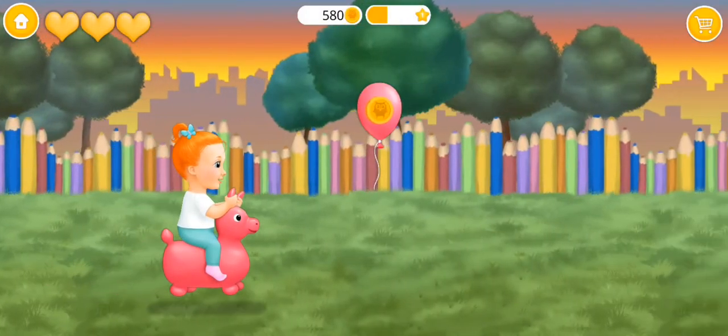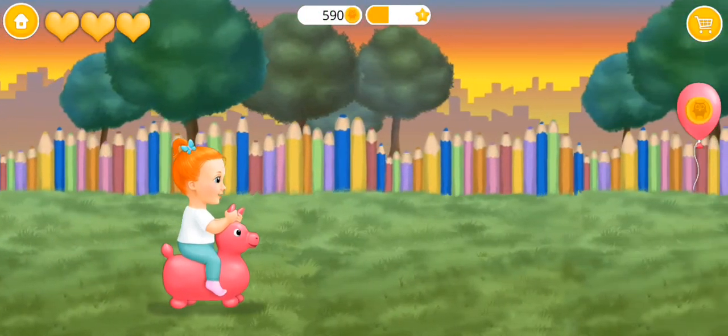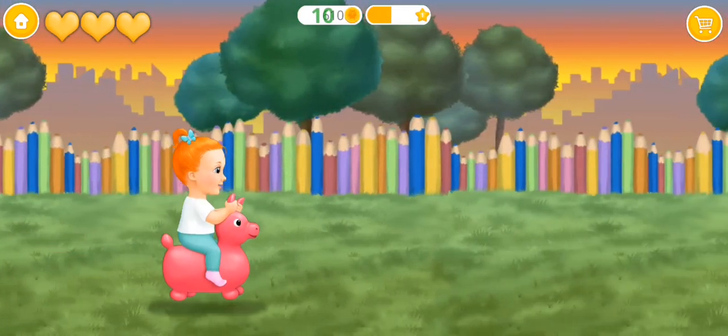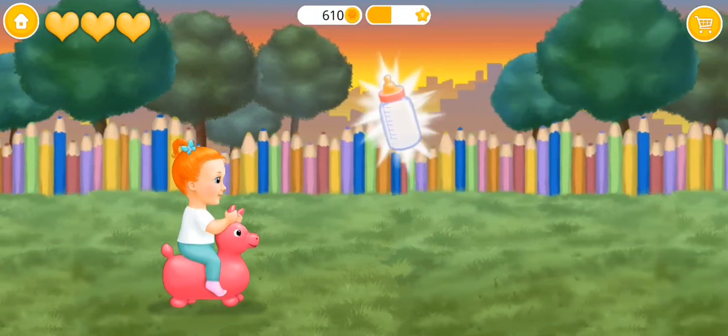Click to jump and help Emma collect bottles and coins. Yeah.